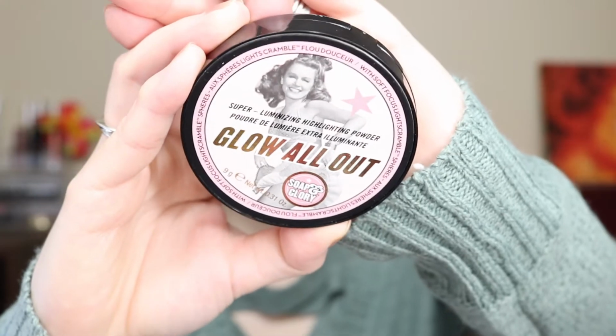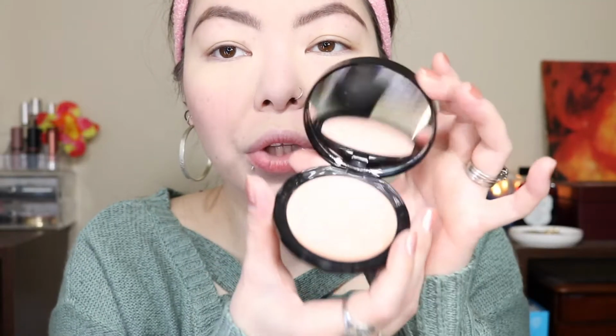All right, moving on. Now we're gonna go in with a new brand. I mean, it's not a new brand, but it's a brand I've never tried before. This is the Glow All Out Highlighting Powder. It has a really nice mirror inside, and it says Soap and Glory. The gift box came with a brush. I'm not exactly sure if this is a highlighting brush. It looks very versatile. As I explained in my holiday haul, it is very, very soft, and it looks like you could use it for contouring, bronzing, cheeks, highlighter, basically anything.